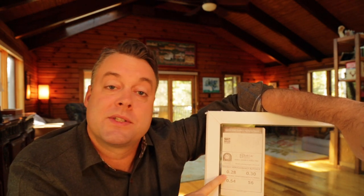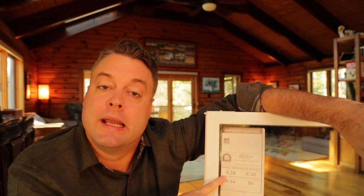For example, this window is a soft light window that we just happen to have sitting around. It has a U factor on the NFRC sticker of 0.28. So that's typically what you'll find for double pane windows. They'll typically be in the range of 0.28 to about 0.30 on the high side.